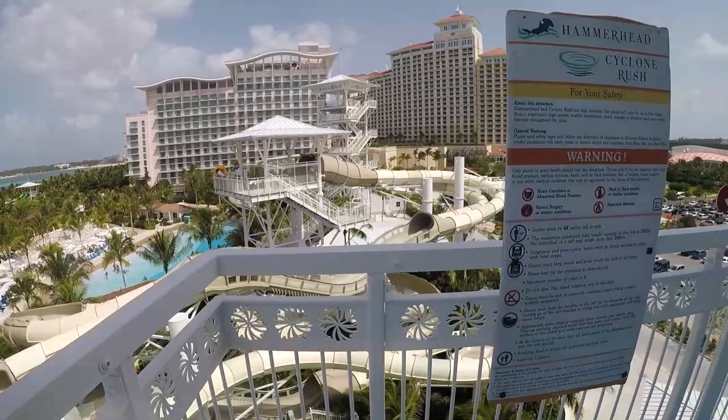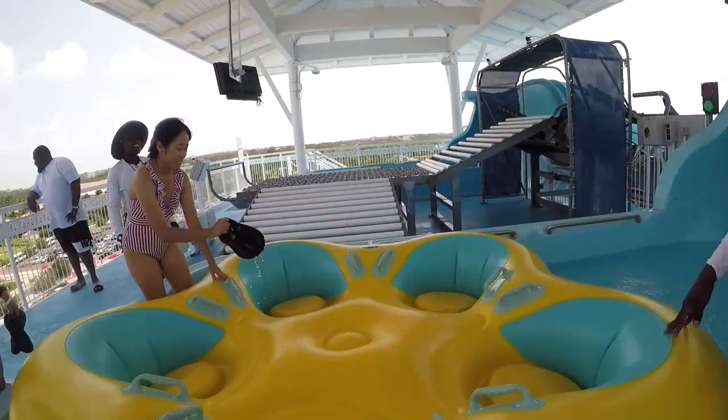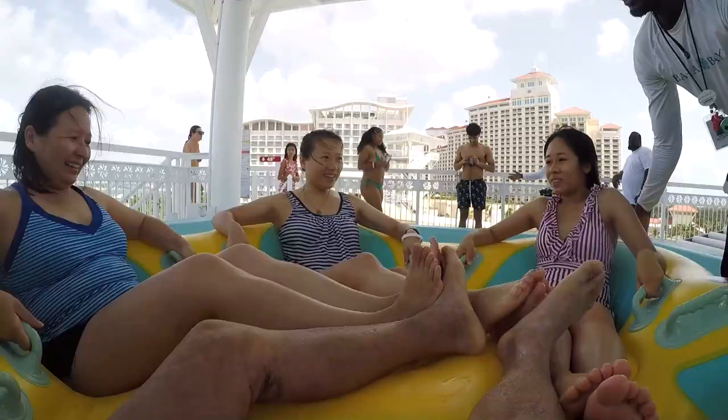All right. Yeah. 2 for 2. I would definitely suggest going on this ride with as many people as possible, since the added weight helps you travel much higher and much faster.